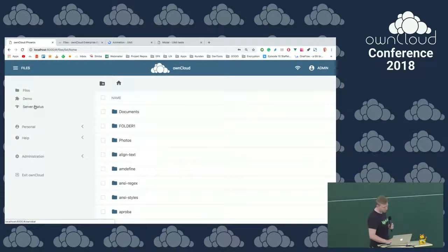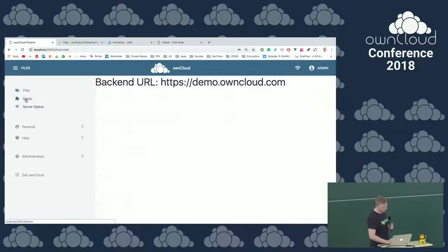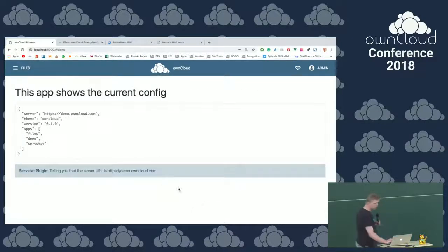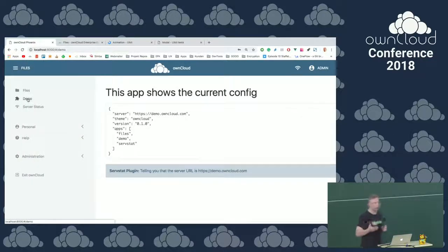As you can see, we have a demo and the server status, and the transition between those applications is seamless, so there's no reloading, yeah? A View action going on here. The demo app as well, showing you the current configuration file, and this application has 2 extension points, one above and one below, and the ServerStats plugin plugs into the extension point below. So those applications over here, they just show how to use extension points, how to extend those extension points.